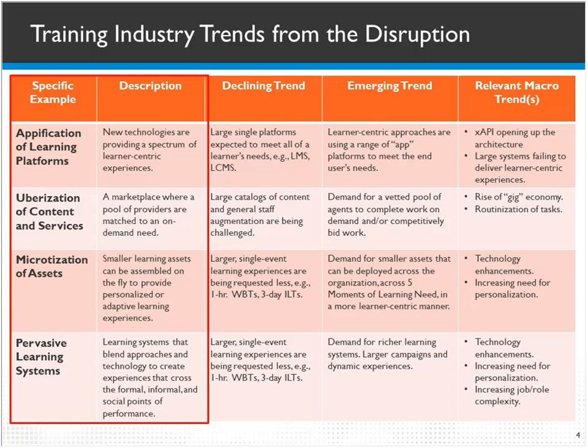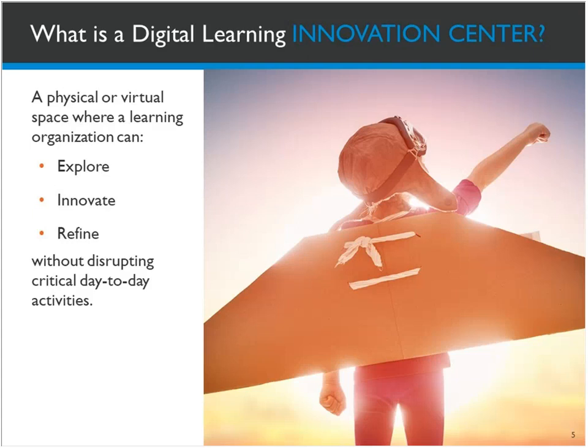So these are just trends that are driving critical questions that elicit that shiny object syndrome. And we want to talk about how you avoid that. How do you reduce the risk in selecting something that's not going to work for you? That's where we want to dig into having a process or an approach and a dedicated space where you can explore, innovate, and refine your understanding of what these tools are. You can do it in a small, safe space.